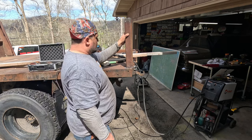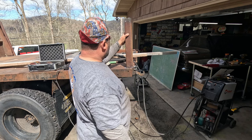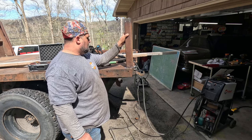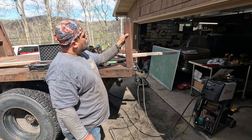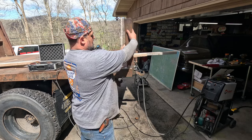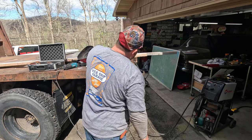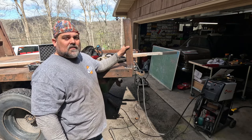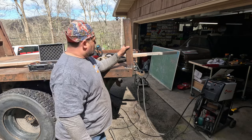Keep my little square here, tack it, and then start running some bolt gum on it. I have the right end on it. Then flip to the other side and do that side, then start trying to figure out how to design a gate for it.